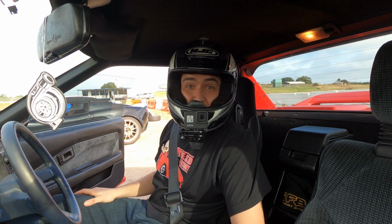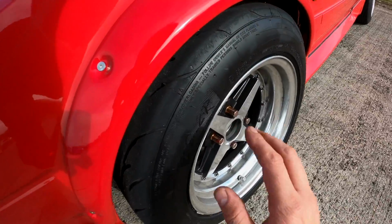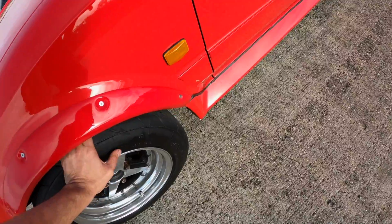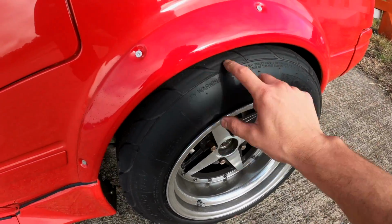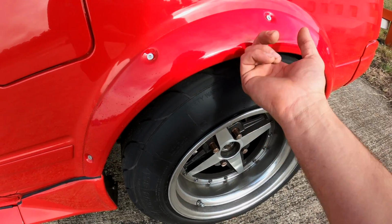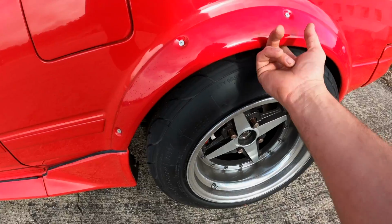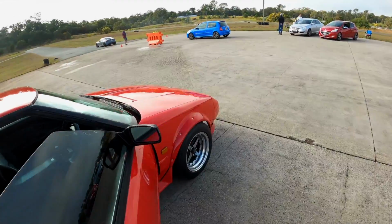Let's go check for some tyre scrub, because I think I did hear so a little bit. Yeah, it was definitely you rolling that edge of the tyre. This was the side that was scrubbing here, just on there. I have cut the inner guard out, that inner lip. This side's alright.